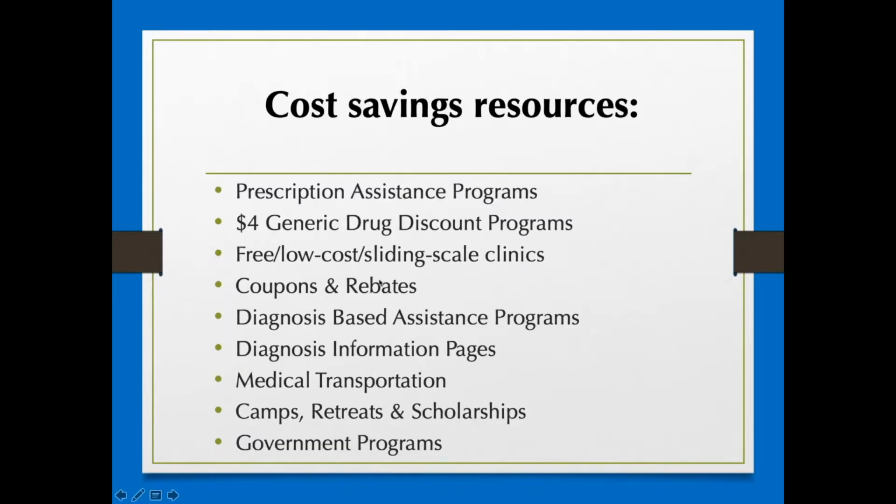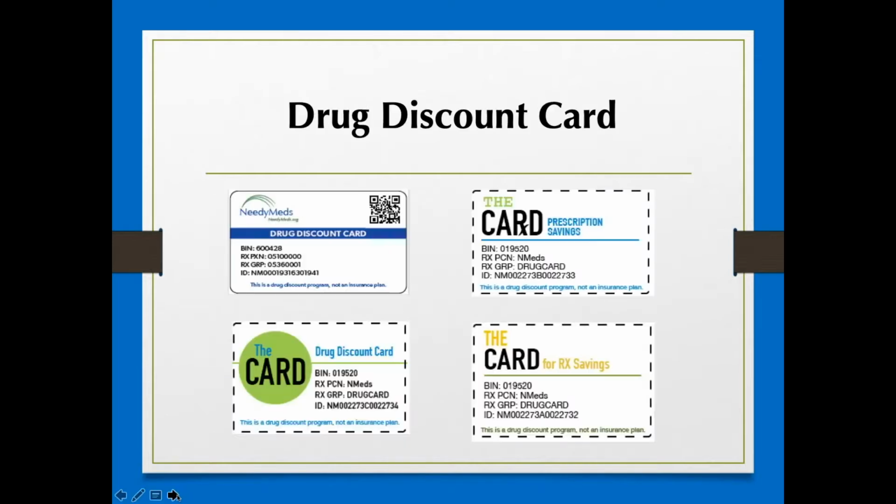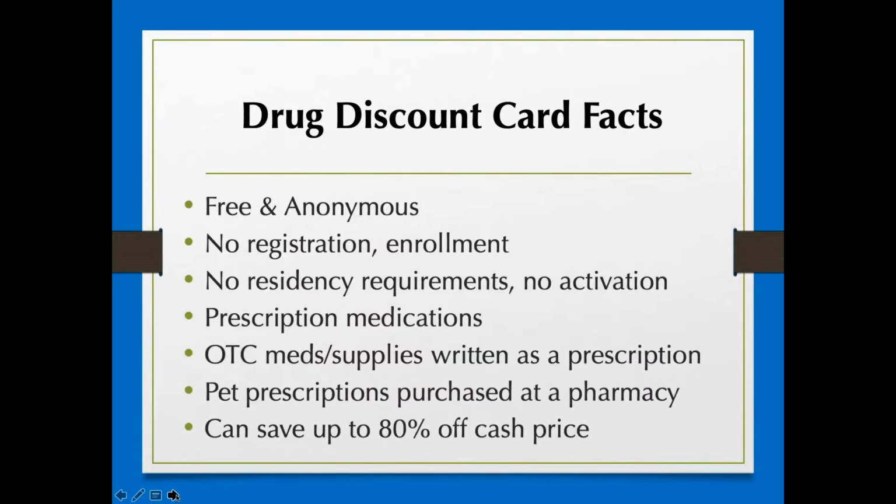So I just wanted to put up a snapshot of all of the cost savings resources we just reviewed. And now, as promised, we're moving on to the NeedyMeds drug discount card. Now, I'm sure you've heard of other drug discount cards being available. A drug discount card is exactly what it sounds like. It usually looks like a plastic credit card that the person takes with them to the pharmacy to see if they can save on a prescription.